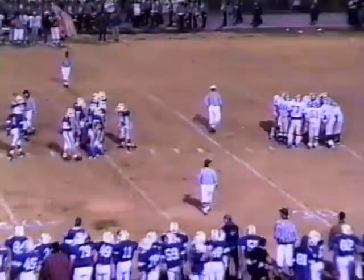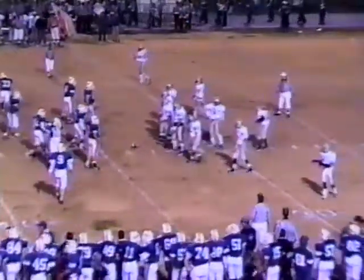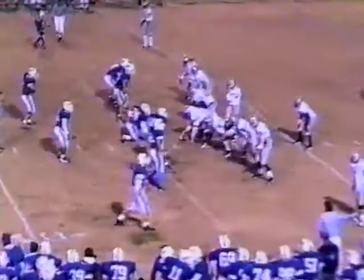He comes in 5'7", 165 pounds, 1,191 yards on the year, averaging about 6.1 per carry.